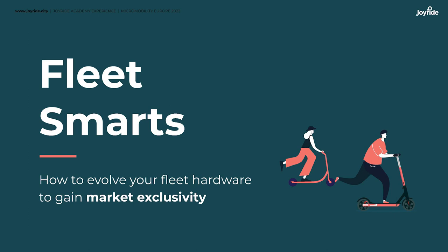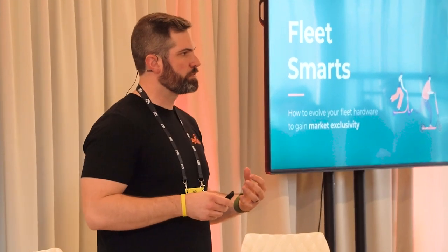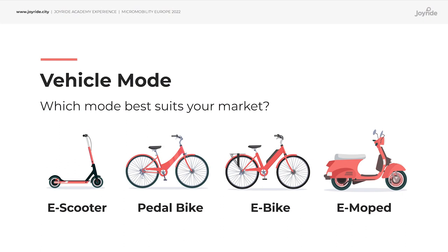So welcome to our second module of the day, Fleet Smarts. This is really where we want to talk about and learn how to pick your hardware, what's out there, why you should be choosing certain modalities or certain form factors within your modality, how it can fit your operating model, and kind of expanding to go multimodal eventually.